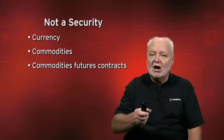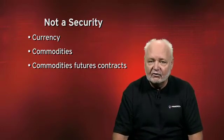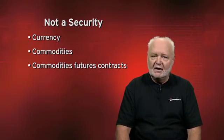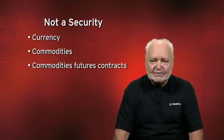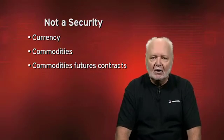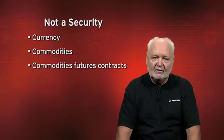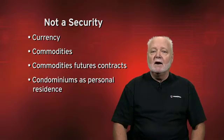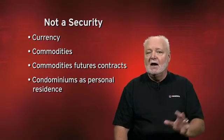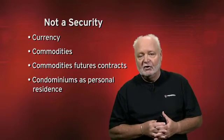Currencies would not be securities. Commodities, lumber, oil, wheat are not securities. Futures contracts on commodities are not securities. Be careful. The option contracts, puts and calls on those commodity futures contracts are securities, but the futures contracts themselves are not. Condominiums bought as a personal residence is not a security, but if you buy a condominium and you intend to rent it out, that would be a security under the USA.